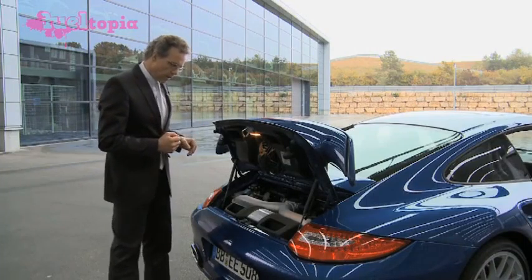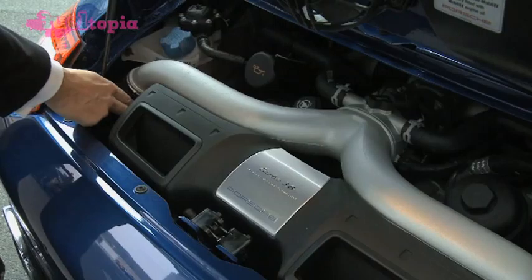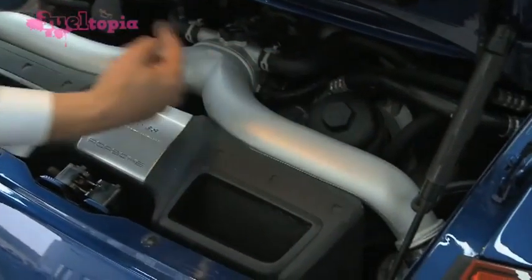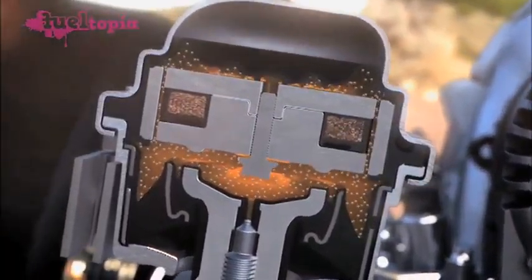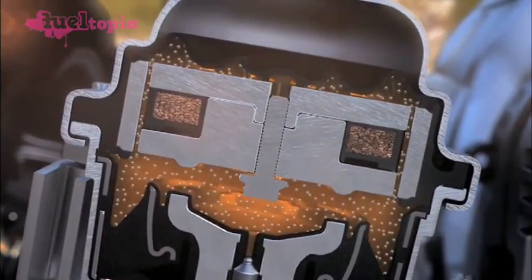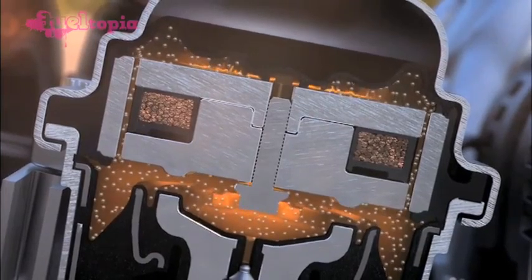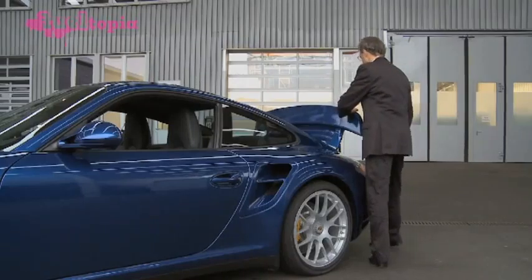Another highlight to be demonstrated in the back of this car are the active drive mounts that make it possible that the car can be on the one side driven very performance oriented when the mountings are very stiff, and that it also can be a little bit more comfortable when the mounts are a little bit more open and give the engine more room to maneuver in the back of the car.